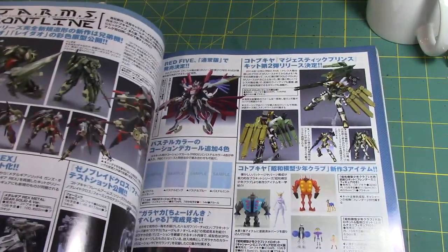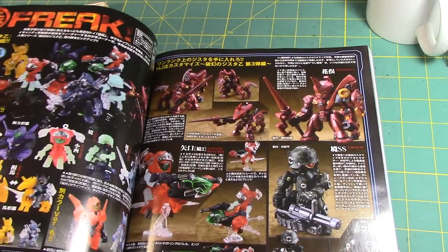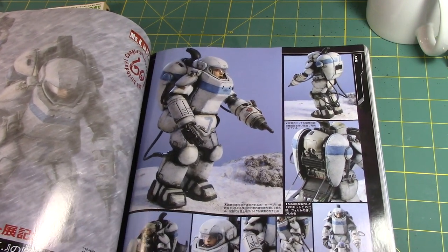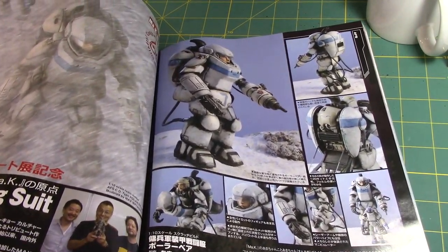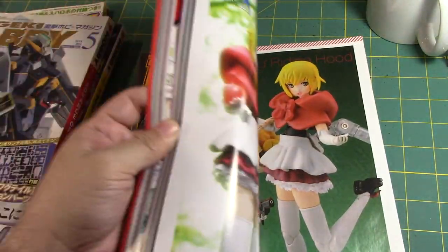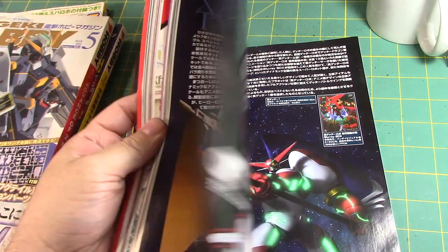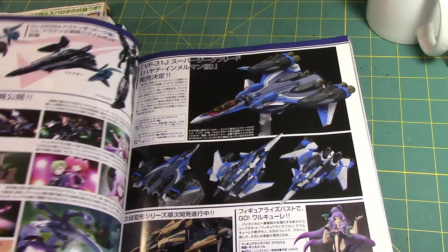Some fire, Saint Seiya. Machine Krager. This is actually very nice. I kind of like this one. And this is actually a bigger scale, because I could see the picture of the guy here holding it. So it's about maybe 5 or 6, maybe 7 inches in height. Frame Arms. And Robo. Zabungu. That's a weird name.